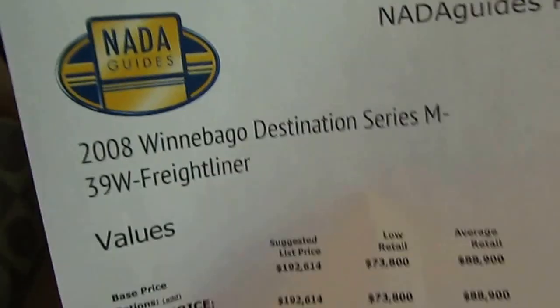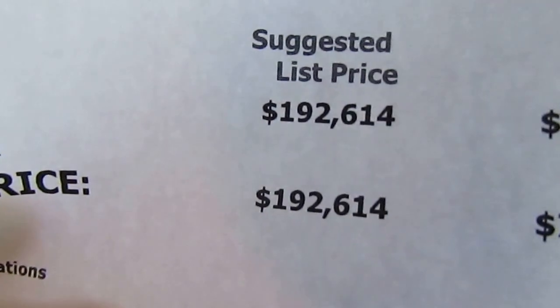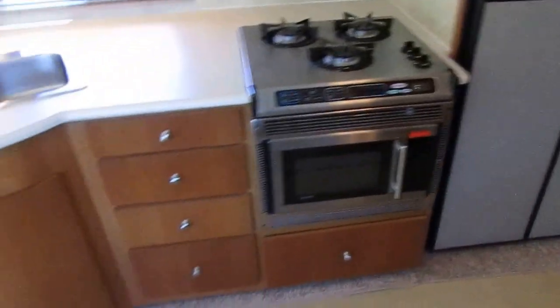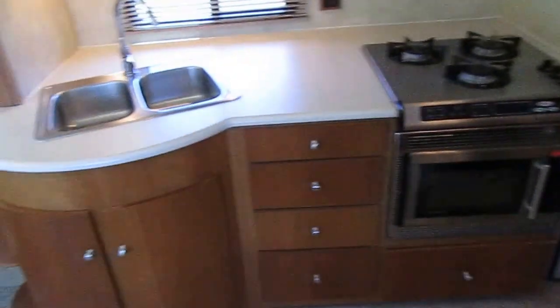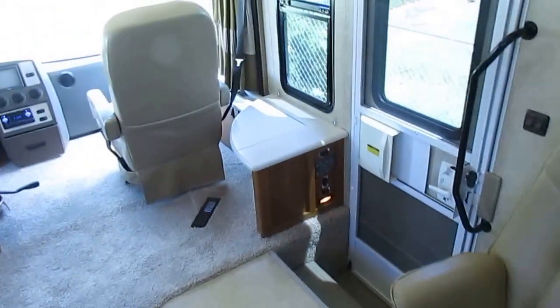So, and you can look at the NADA, folks. I didn't add any options because you don't have to with our prices. 2008 Destination 39W Freightliner, $192,000 list price new. Average retail $88,900. So I'm $9,000 under retail without any options. That's not including the washer and dryer that it has. That's extra. It's not including the available satellite this unit has. That's extra. It's not including the four-door fridge. That's an upgrade. I mean, you could add another $5,000 or $6,000 in options to that price if you wanted to, and it'd be, you know, 14, 15 grand under retail.